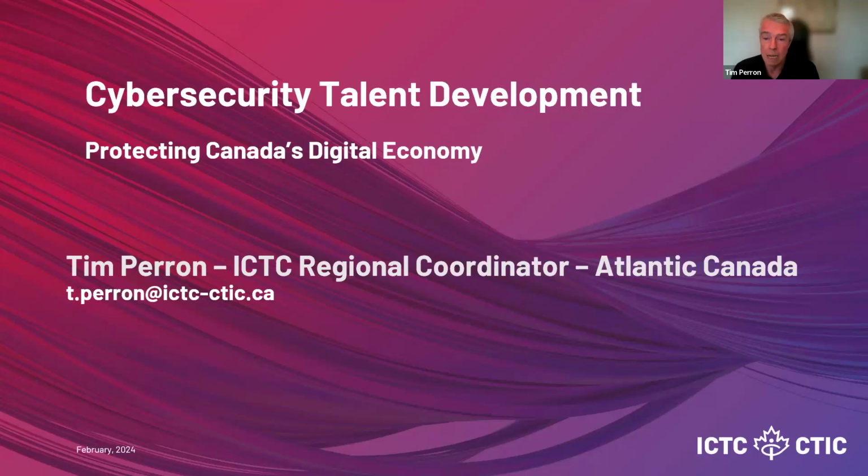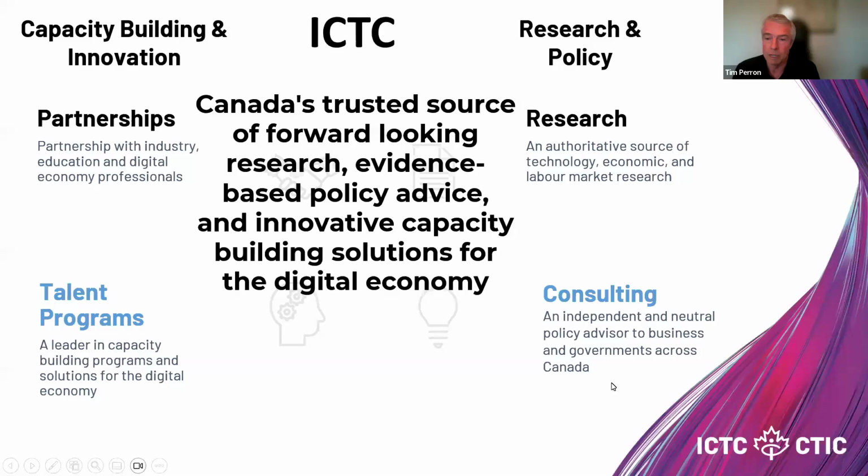So if we could just go to the next slide, because not everybody knows who ICTC is. So we are the Information and Communications Technology Council. So we're actually a not-for-profit organization. I'm based in Halifax, but the organization's based in Ottawa, but we have about 100 people across the country.